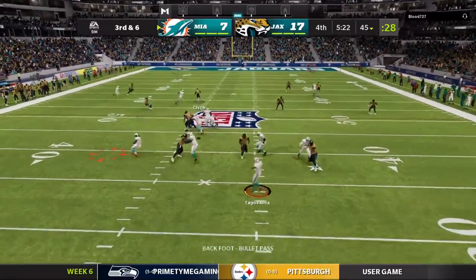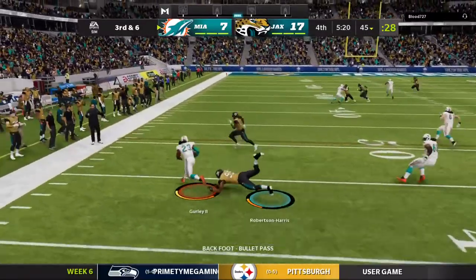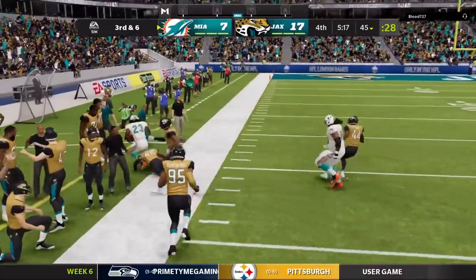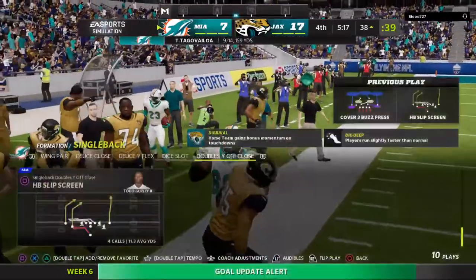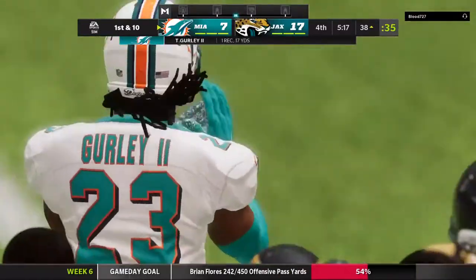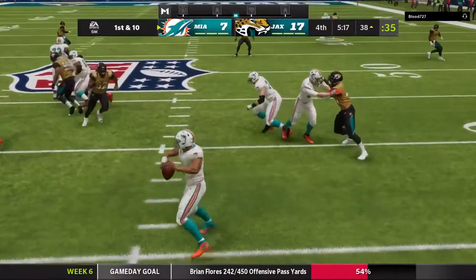Looking to pass. Tua. And they'll set up the screen to Gurley. Gurley's got the first down and then some. Yeah, he's going to be out of bounds, but not before he takes it inside the 40. The Dolphin passing game rolling here. They've got another first down.